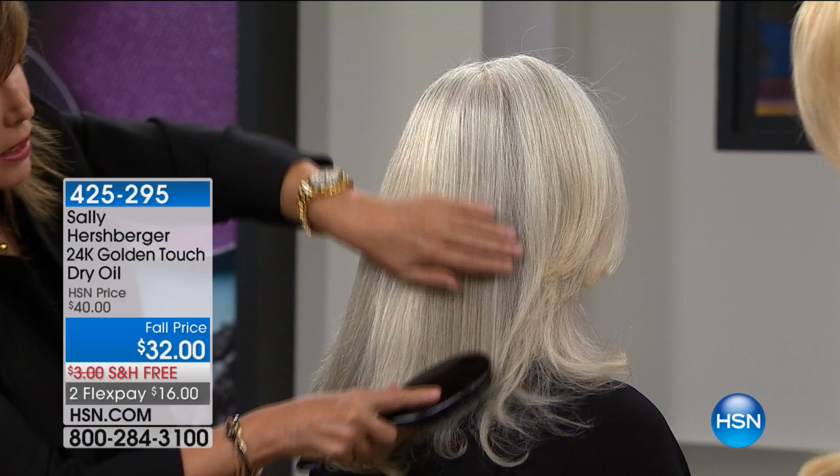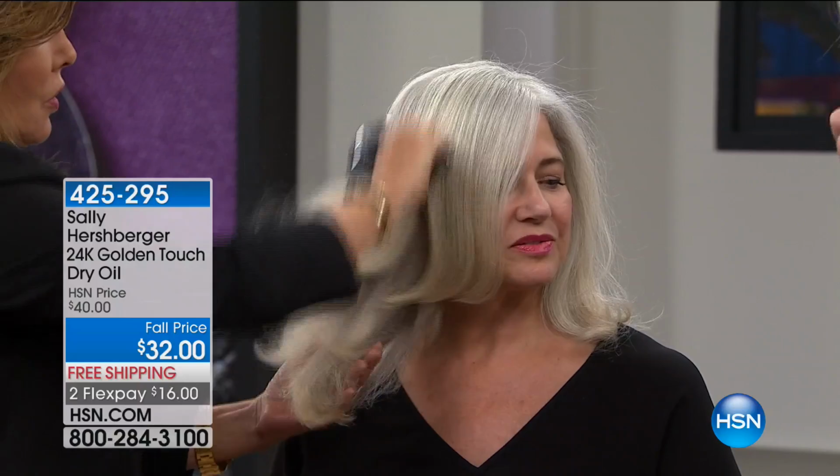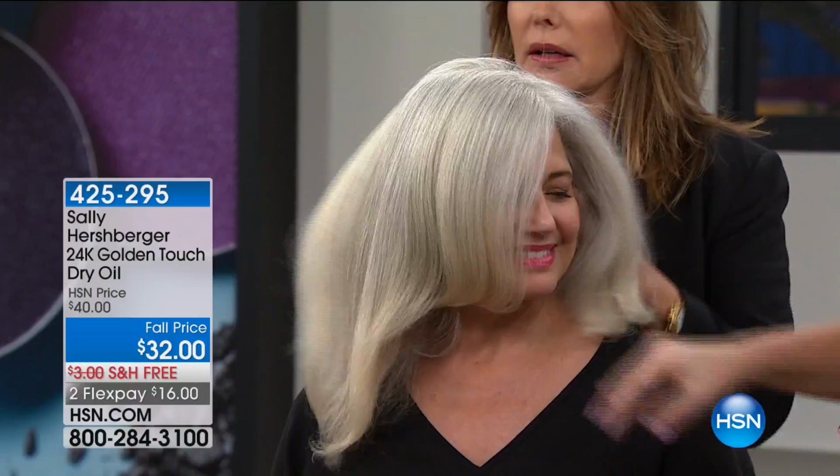This is something you should put in your hair every day. Watch. Look at the shine. Oops, I'm sorry, can we turn it back just to show the shine? I'm gonna put it right here because I'm gonna show you something. And this is hard to get shine normally on this color, gray hair or blonde hair. Look at this.